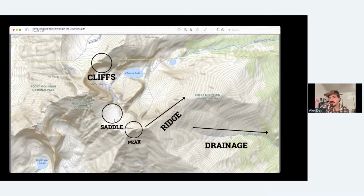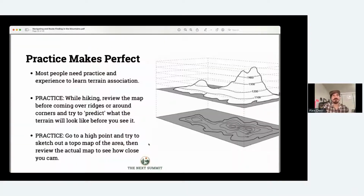While I'm on this page, does anyone have any other questions about contour lines and how they show up on a map versus real life? If you do, feel free to post that in the Q&A box, and we will keep moving then.